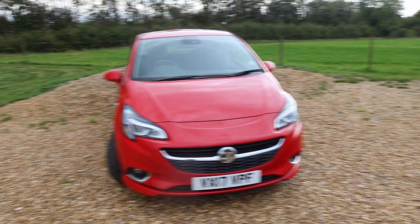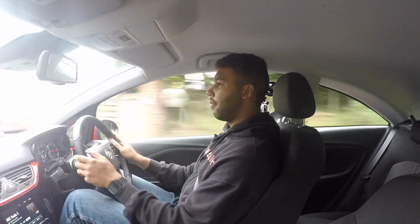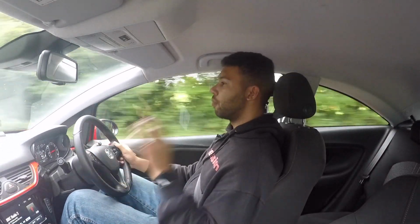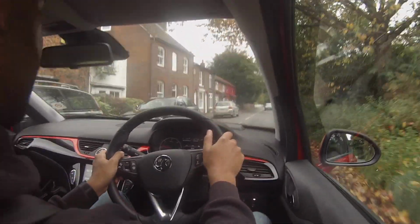So you do get a fair bit for your money. Oh, bit of thud from the suspension there. You do get a fair bit for your money, and this car would cost you £16,555, which is on par with its rivals, but this car does have a few optional extras. So this particular model I'm sat in is almost £20,000.